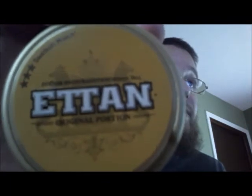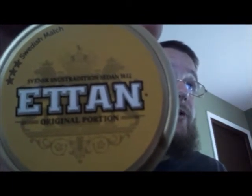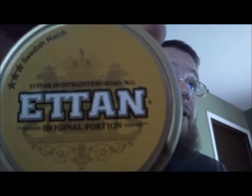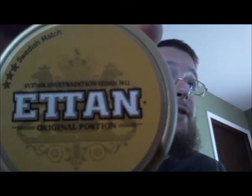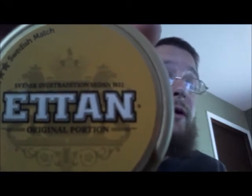Front of the can, really simple, Swedish Match with 3 stars. Ettan, original portion. I believe the top translates to Swedish snus since 1822. But again, I will accept corrections.